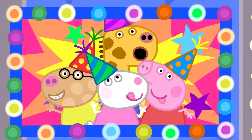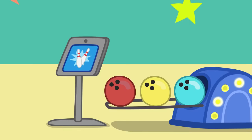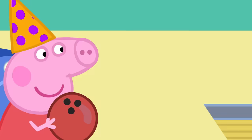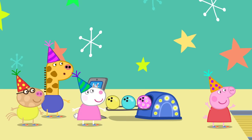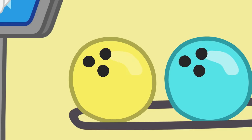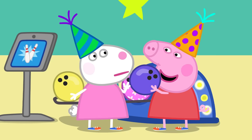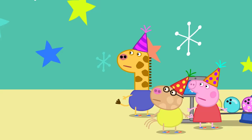Cheese! Perfect. This is your bowling lane. Ooh. Now you choose the bowling ball. Then you throw it straight ahead, like this. Yay! I'm going to try. I like this one. The pink ball is very heavy. Try this one instead. It's lighter. Whoa! Crikey! Anyone lost a ball?